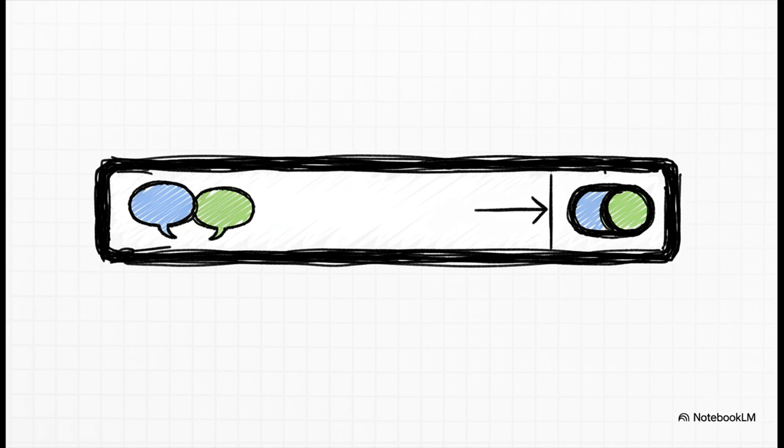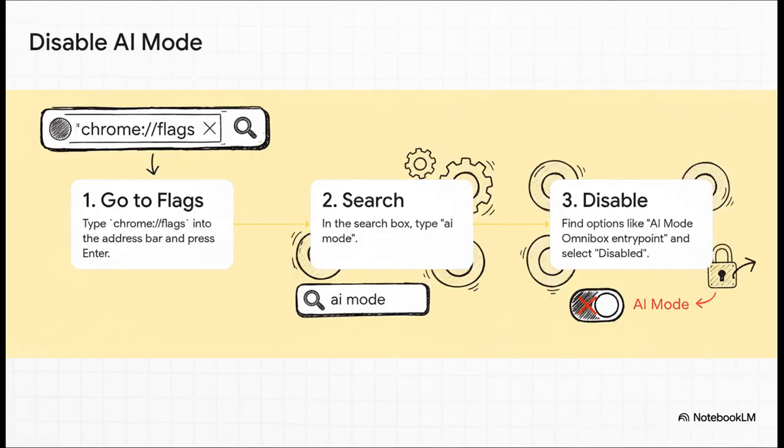First up is something called AI mode. This is the feature that lets you have those chatbot-like conversations right from the Chrome address bar. It's basically a shortcut to an AI-powered search. But if that's not your style, don't worry, you can turn it off. To turn this off, you do have to go into Chrome's experimental features, which are called flags. You just type chrome://flags into your address bar, search for AI mode, find the relevant options, and switch them to disabled. It's a few extra steps, yeah, but it puts the control right back in your hands.